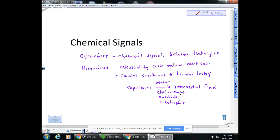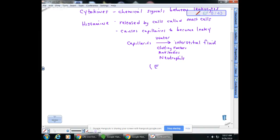So everything that is leaked from the capillaries into my interstitial fluid is called exudate. So think exude. You're exuding all of this fluid into your interstitial fluid. And this is actually going to lead to edema, right? So it leads to swelling, or edema, not edemia. Edema, or swelling. Okay.